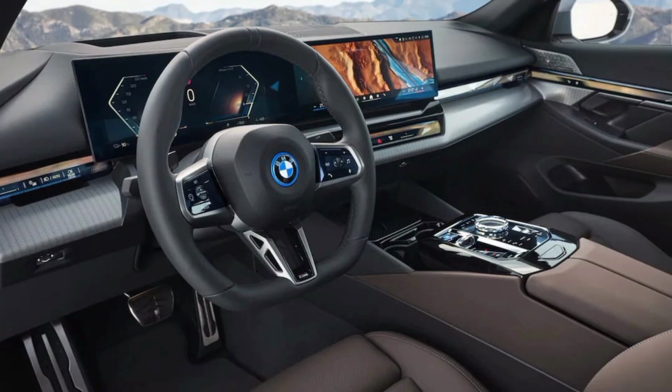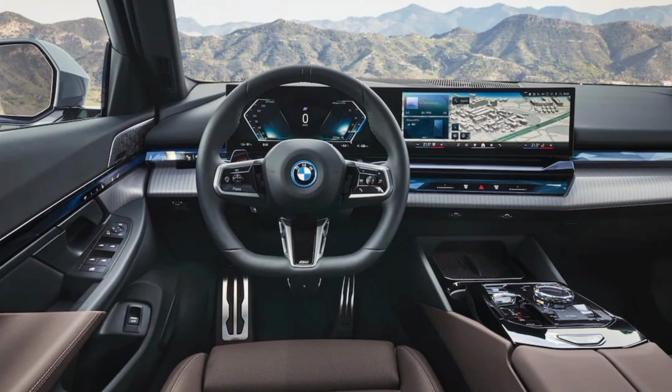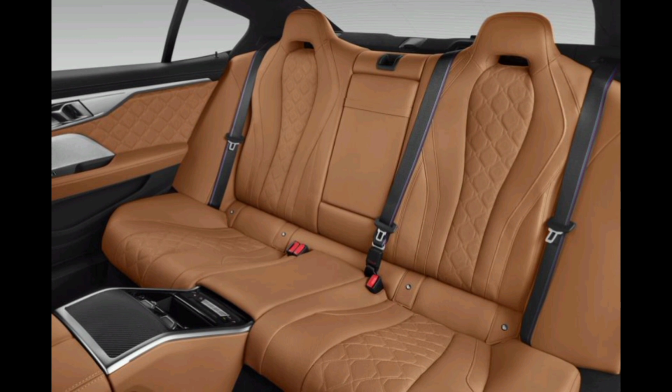Interior: the i5's interior is luxurious and spacious. It features a digital instrument cluster, a large touchscreen infotainment system, and a variety of high-quality materials. The front seats are supportive and comfortable, and the rear seats offer plenty of legroom and headroom.